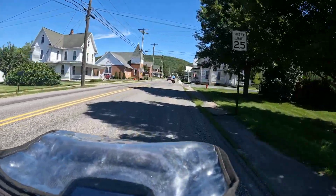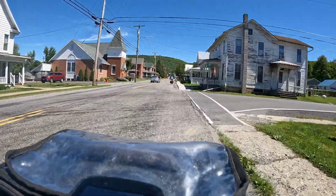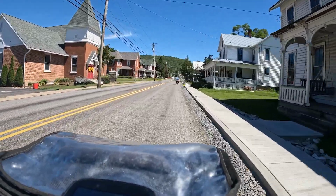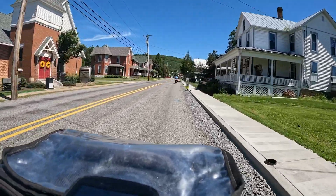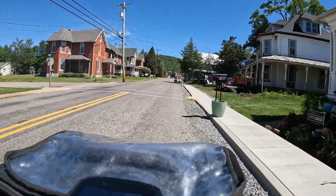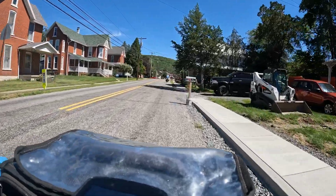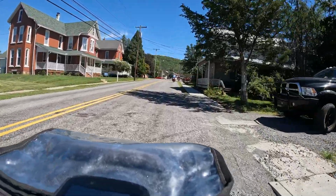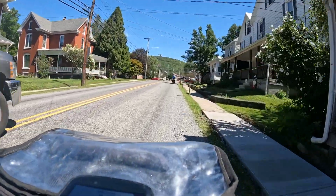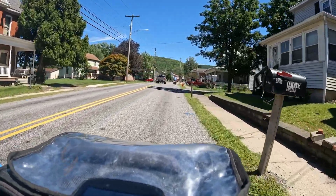Howard's just kind of a little bedroom community for State College, I believe. There's really nothing going on here at all, except the lake. That darn Bill, he's really pushing ahead of me. This has been a little over a 40-mile day.